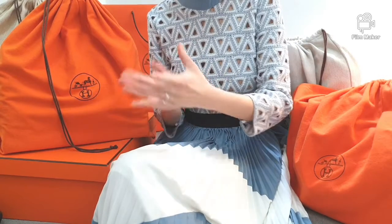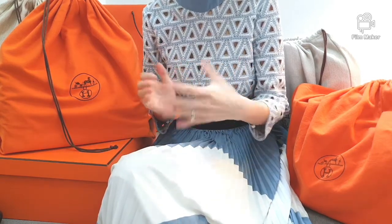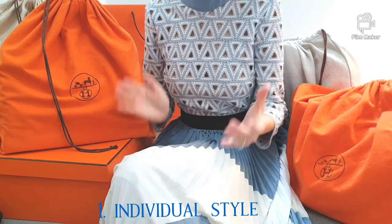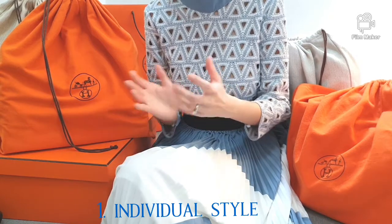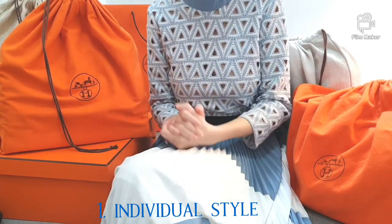By definition, a bag is vintage once it crosses the 20-year mark. But nowadays, anything above 10 years old is considered vintage. Buying a suitable luxury bag doesn't mean just any luxury bag. What will work for someone doesn't mean it works for you. So know your style and be functional.